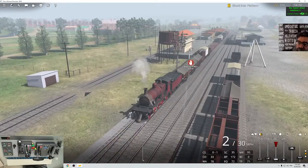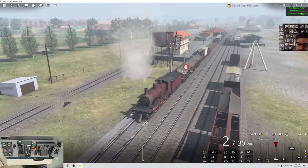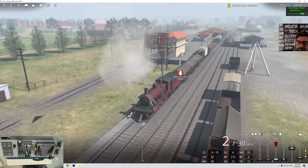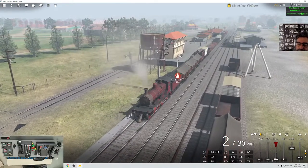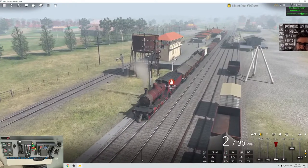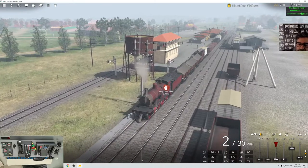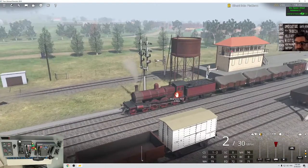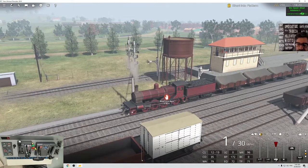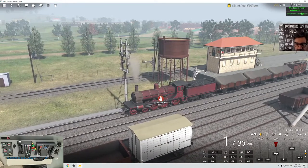I reckon I'm going to push the back of that train through that red signal up there. Bit more to be under the water crane. Nearly there. That should work.